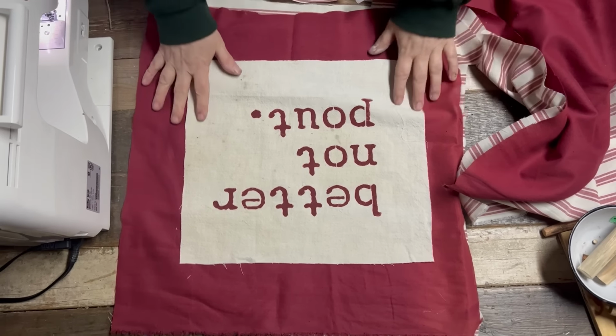Guys, so I have the 2 pieces of fabric cut. Basically, what we're gonna do is we're gonna start right here. We're gonna zip all the way around, and we're gonna come back here, and we're gonna stop at a certain point so that we can use this for stuffing. There's gonna be an opening right here.